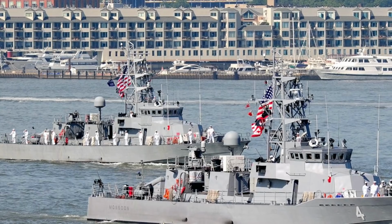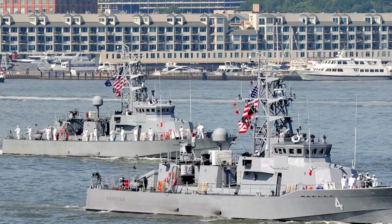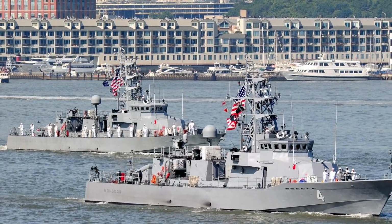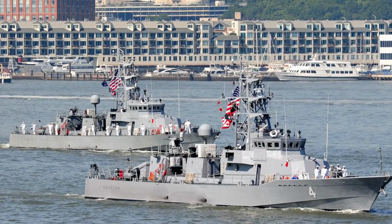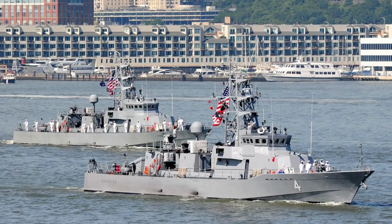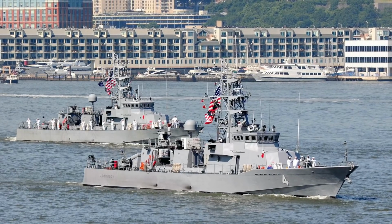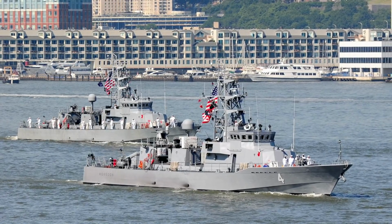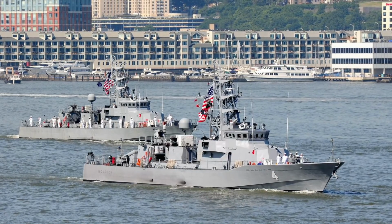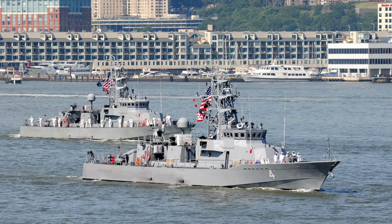The vessels of this class are 179 feet or 55 meters in length and have a displacement of around 330 tons. These are armed with a variety of weapons. Each one is armed with two 25mm automatic cannons and a mixture of smaller machine guns and automatic grenade launchers. These patrol boats also now have two 4-round launchers capable of firing AGM-176 Griffins, which is a small precision-guided missile capable of hitting moving targets. The U.S. has 14 of these in active service.